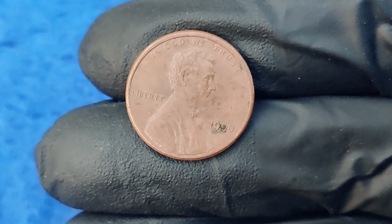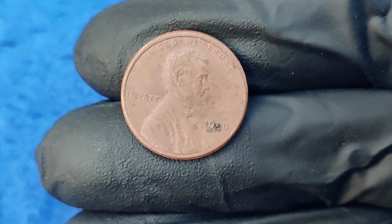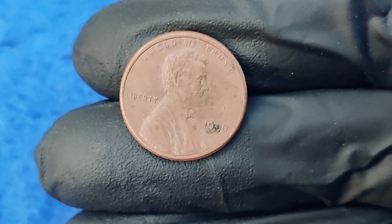The Lincoln Memorial cent had by 1990 already become a familiar sight in American pockets and purses.